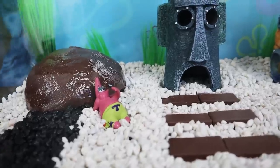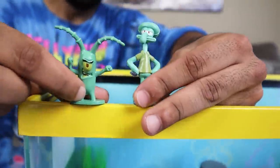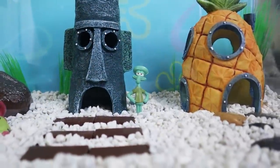All right, so we got Patrick right there, about to start bothering Squidward and stuff. Obviously now we'll add Squidward. Where's Squidward? Oh my God, they have plankton as well. Man, you know they didn't give a damn when they made Squidward and Plankton. Oh my God. Almost the same size. He probably couldn't pass college. All right, we got Squiddy right there protecting his house.